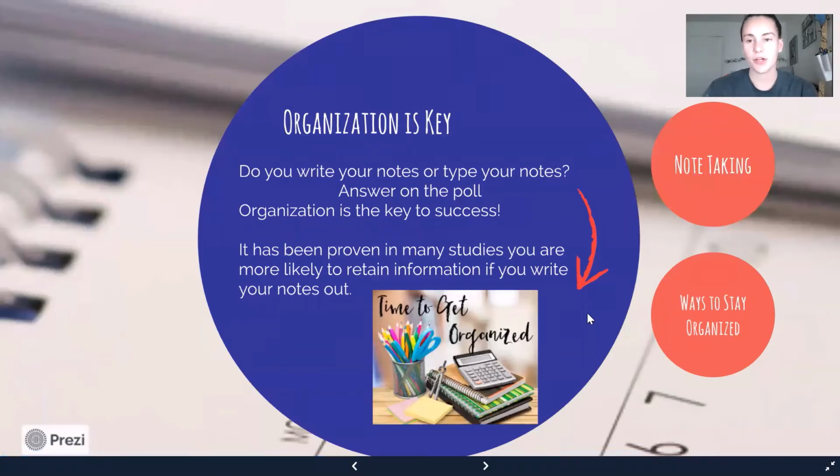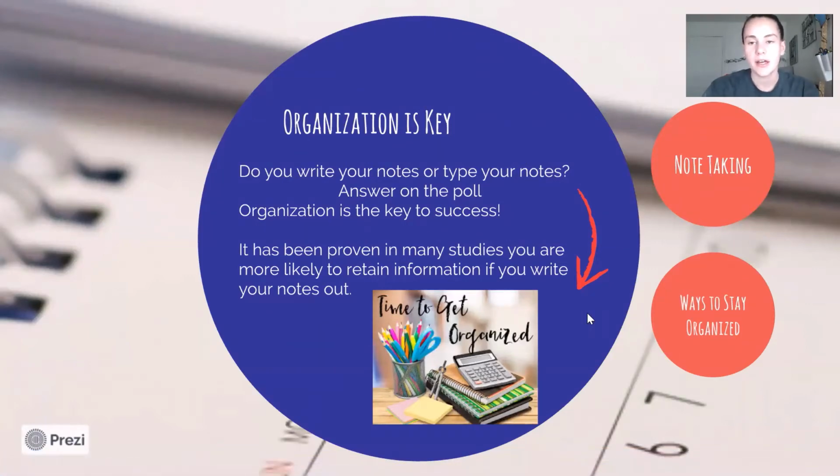Hi guys, this is part 2 of note taking. A little recap of the note taking we went over last time. We talked about organization, and I talked about how studies have proven and shown that it is more effective if you write your notes out instead of type them. So if you can, I would suggest starting to write your notes out.